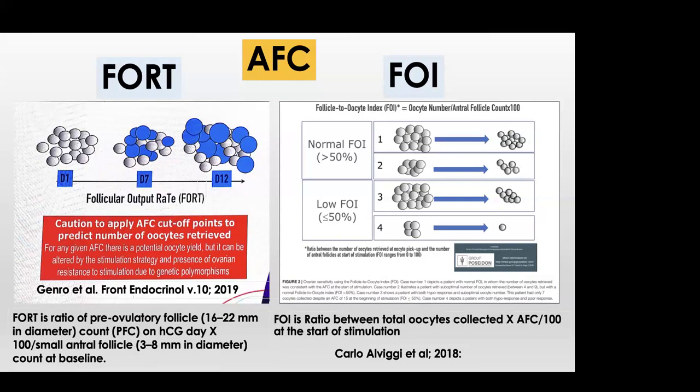For any given AFC, there is a potential oocyte yield, but it can be altered by the stimulation strategy, the presence of ovarian resistance to stimulation due to genetic polymorphism, or sometimes by other factors. Now, FORT does not consider oocyte recovery. It only considers antral follicle count ratio to pre-ovulatory follicles. And what are the pre-ovulatory follicles? They vary between 16 and 22 millimeter in diameter.